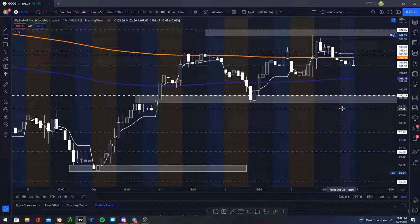Also, I like to enter on key value areas, such as a point of control, VWAP, the 200-day moving average, or the 300-day moving average. That's usually where I like to become a participant for most of my trades. I like the fair value areas, and I like fading trades. I like being more of a counter trader. It works for people. Sometimes it doesn't work for others. Everyone's different, but that's why I like to trade.